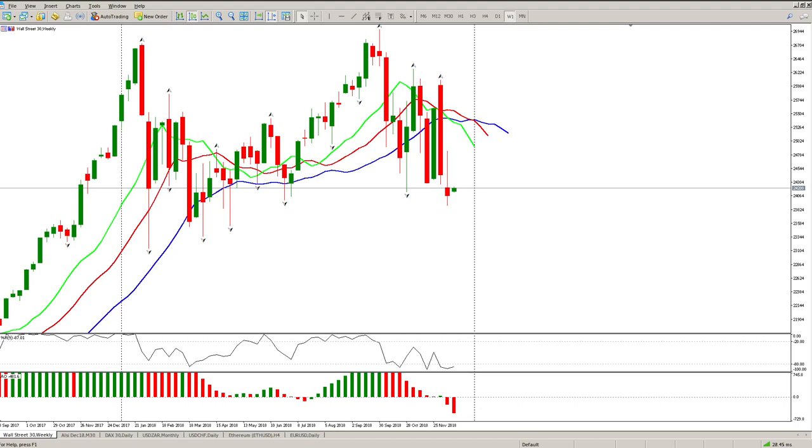Good morning, traders. So we're still using the Bill Williams and looking at the Dow Jones right now. Now, last week was pretty interesting to say the least, and we've ended up with a pretty interesting bar. So it's quite a long tail to the top.